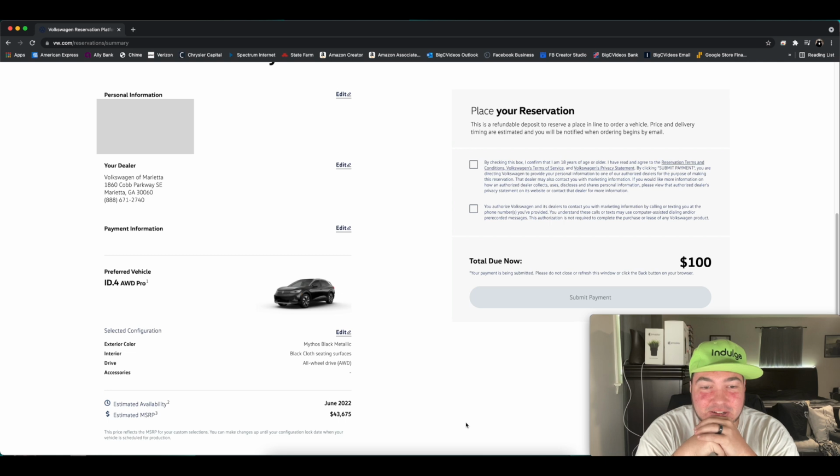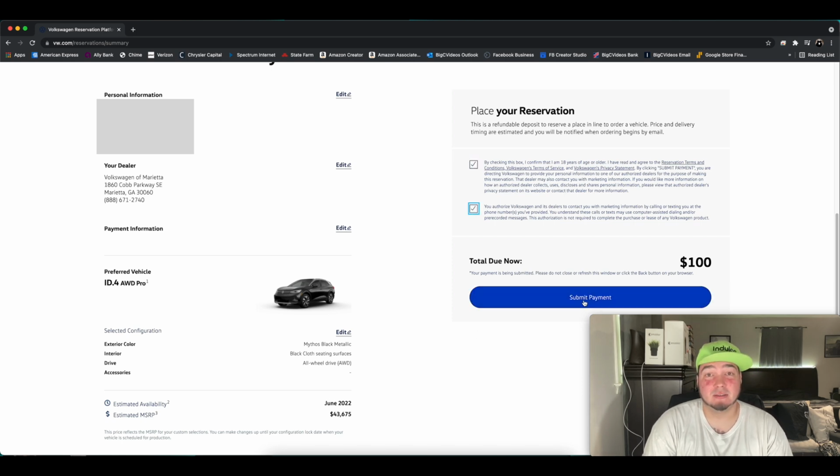Wow, very interesting. It switched on me. Estimated availability June 2022. That's longer away than I plan to deal with. I don't know if I want to wait till June 2022. That's over 6 months. I wonder why that changed. That's very interesting, but at the same time, kind of don't care. I really want to get something new, and so whether or not I'm waiting till June, I'm gonna go through with this. We'll click our buttons here, and yeah, submit payment.